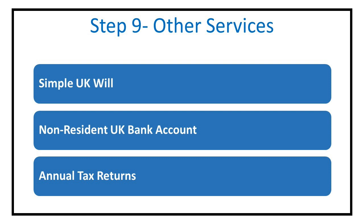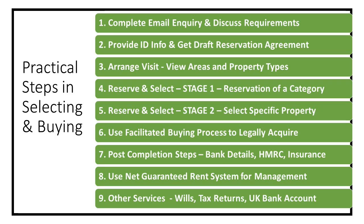Many of our clients also use our optional tax filing service. Even though no income tax is payable if your total UK income is less than £12,500 per person per year, you still have to file an annual tax return if you own any investment property in the UK. We can help you do this on your behalf.